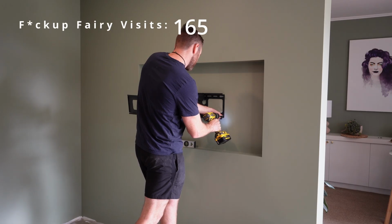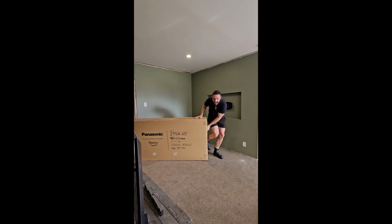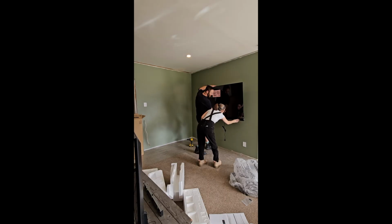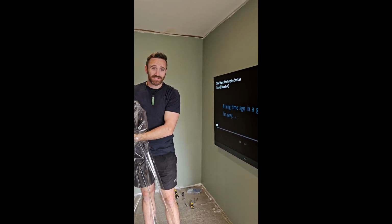And it was at this point that Panasonic made an entrance with the biggest, most smarty pants telly of all time. We got a TV! Which, as any good IT tech knows, needs to be installed and played with immediately. Peeling the plastic off almost feels illegal. That might be the most satisfying thing in the world.